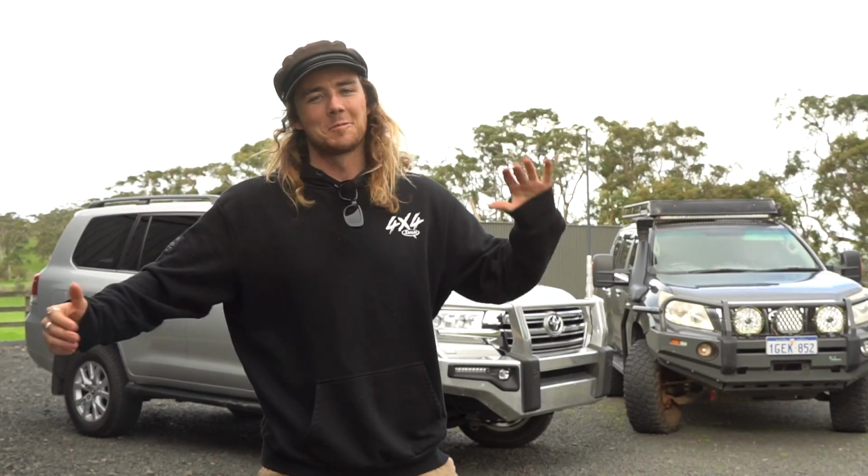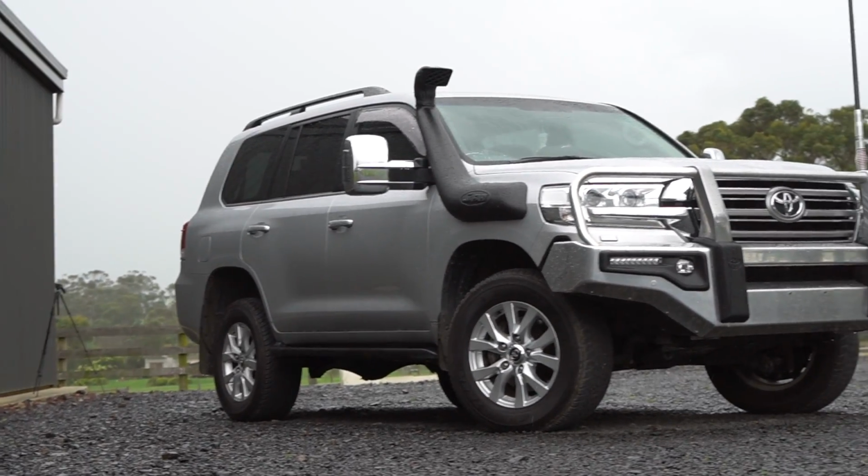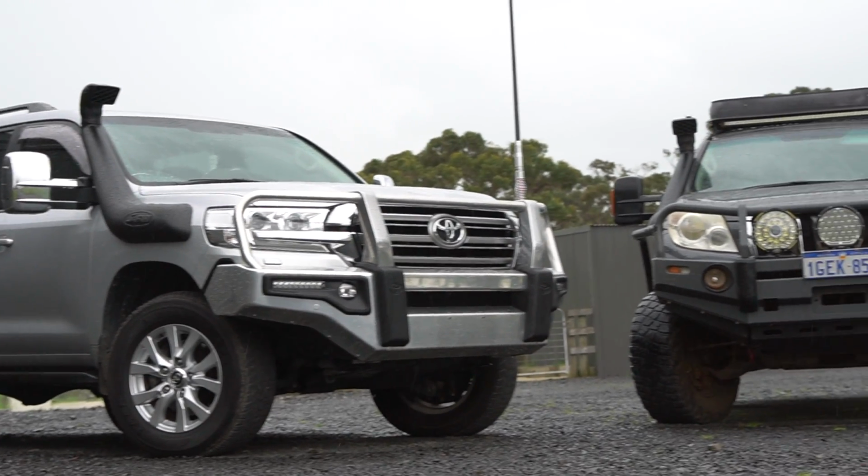How good is this, guys? We finally got it. It's been such a long wait. We actually purchased this car when we were in New Zealand, so it's been such a long time before we could actually pick it up. I'm over the moon. Like Sarah said, this is both our dream cars. We've got one. It's insane.